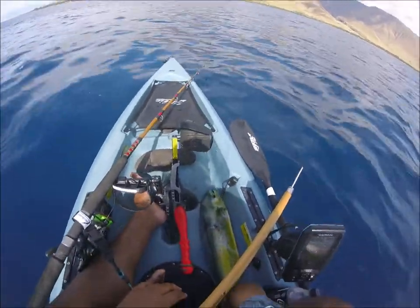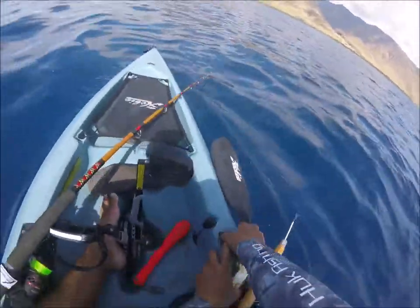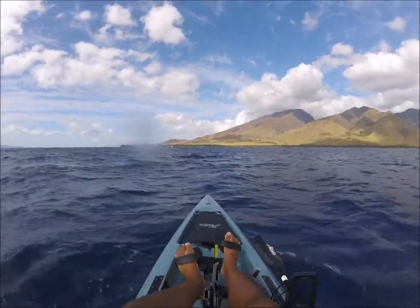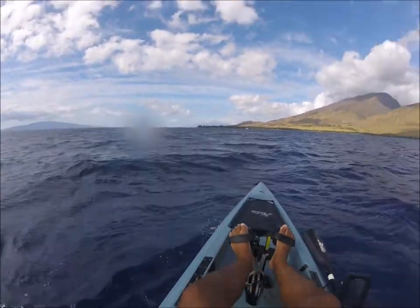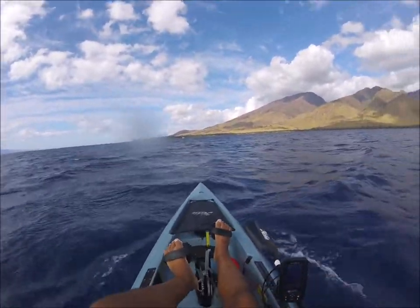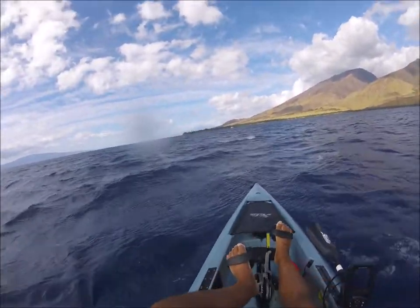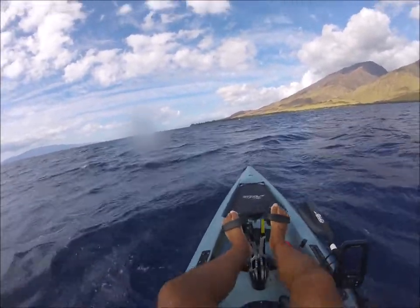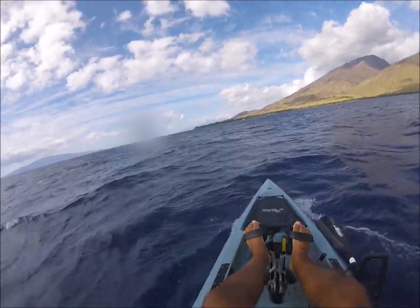Bad gaff, but well, first mahi. Got very sketchy at the last minute, so I'm bringing it on in. I ended up having like 3 more live bait, ran off for a school of palu. So I managed to get that mahi today.